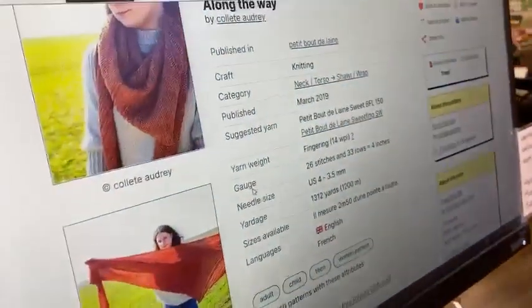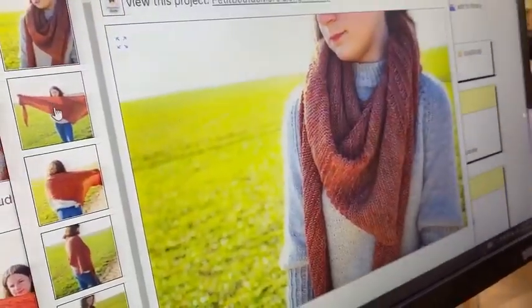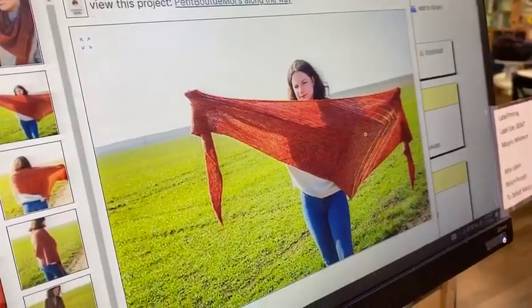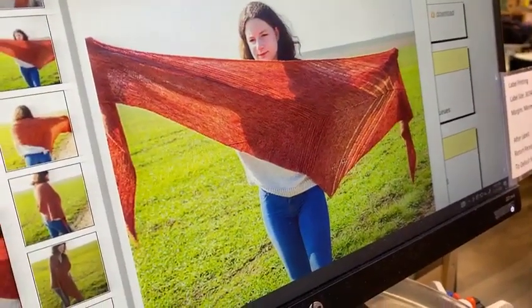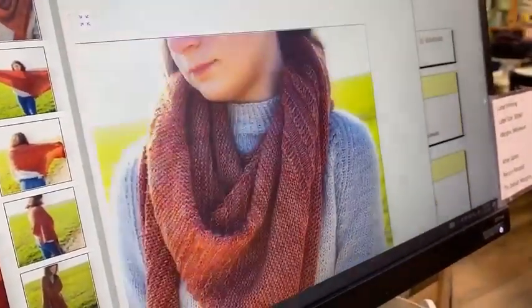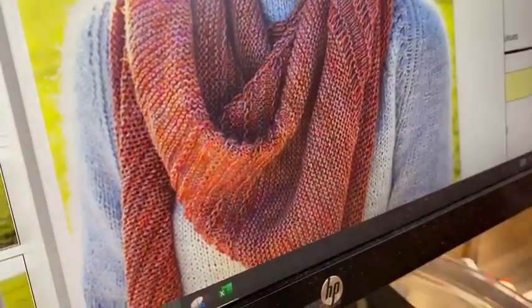Okay, what you got? Here's a couple more amazing projects that you can do. This is Along the Way, which happens to be by that same designer. But it's a lot of therapy knitting. It's got that fun leaf-shaped design, where they have this decrease line down the middle. If I zoom in on this one, you've got a little bit of drop stitches.